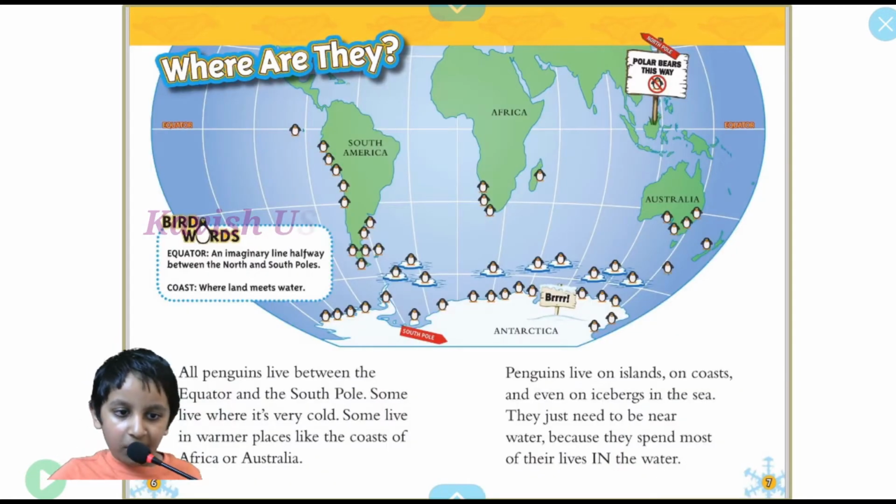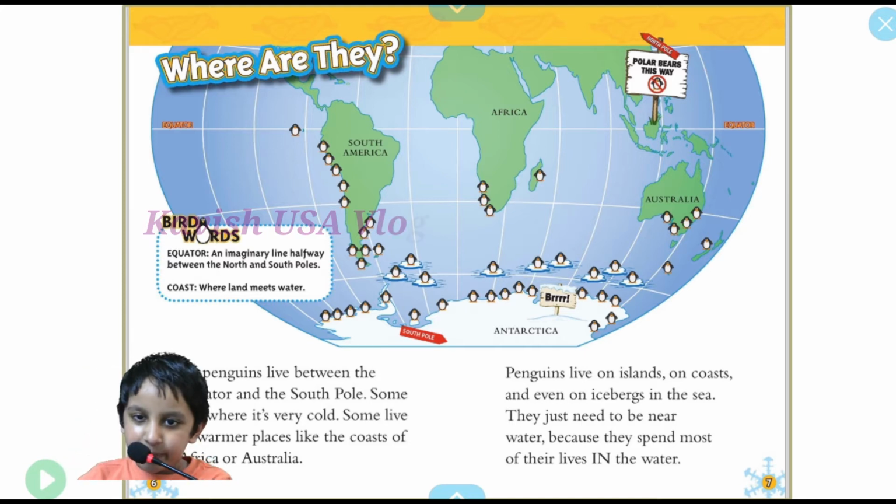All penguins live between the equator and the South Pole. Some live where it's very cold. Some live in warmer places like the coasts of Africa and Australia. Penguins live on islands, on coasts, even icebergs in the sea. They just need to be near water because they spend most of their lives in the water.